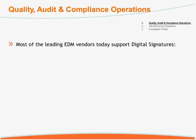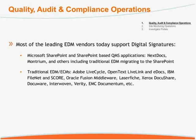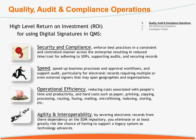So today, most of the major electronic document management, EDM vendors, support digital signatures. This includes the Microsoft SharePoint and SharePoint-based quality management systems. Companies like NextDocs, with every system they sell, they include a standard digital signature support. Or the traditional document management, quality management vendors, they're now migrating to support SharePoint or embed the technology as part of their standard offering, as well as many of the leading workflow vendors that bolt onto these systems, companies like Nintex and K2.